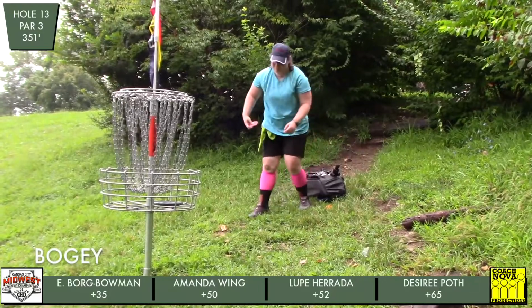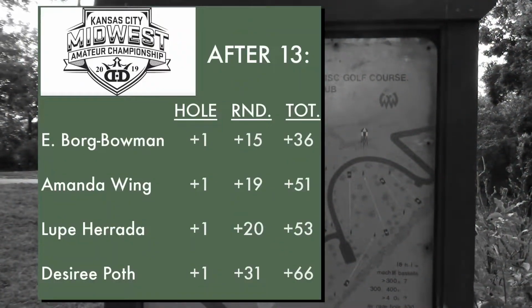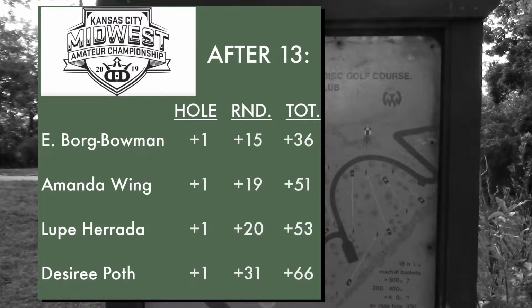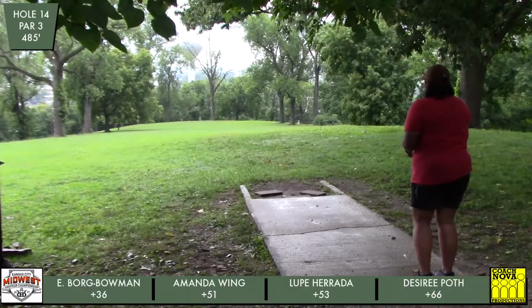So for Amanda, and there's Desiree. Is that a star par, or did someone ruin it? It's a star 4. With no changes in the overall standings, we'll move on to hole 14.